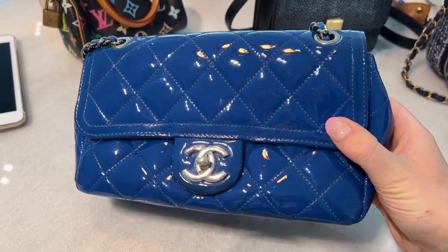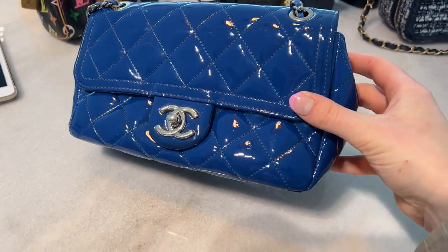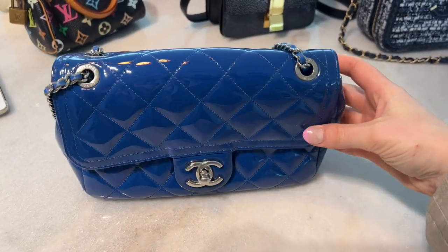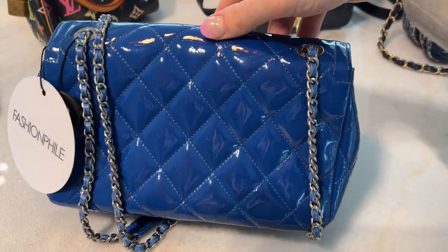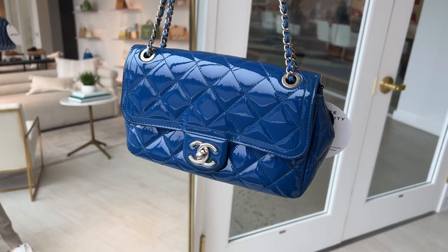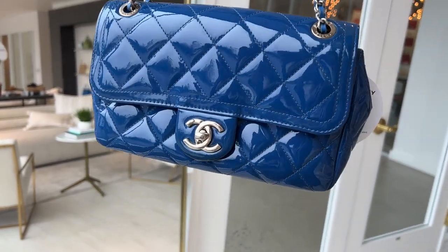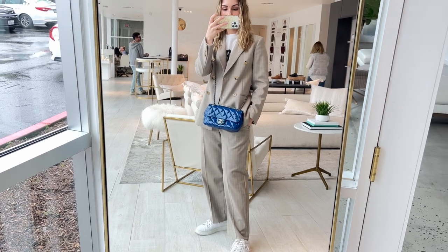So the next bag that I tried on is, I think, a vintage style in a beautiful, almost primary blue color with silver hardware. It's about the size of a medium flap. It is a very classic style, but it's not technically a classic flap. And going for something that isn't a classic flap and is maybe an older or seasonal style, that's another tip that I have for you guys. If you want something classic and wearable, but maybe for a little bit less than some of the other price points at Chanel, I found this bag incredibly tempting.